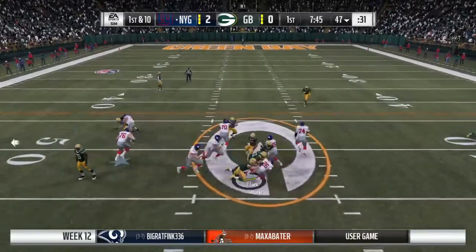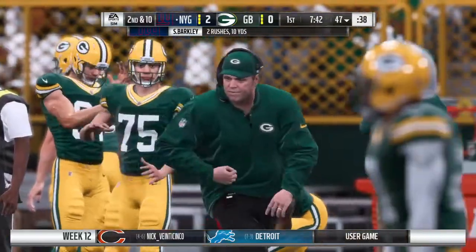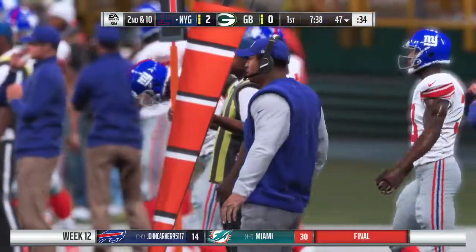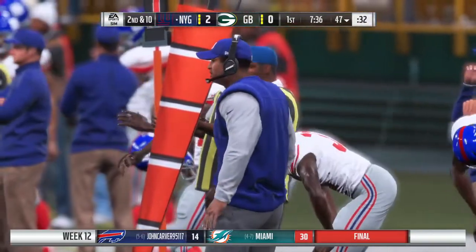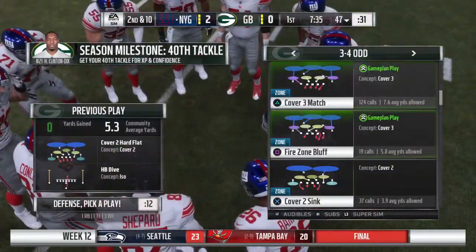A handoff to Barkley. And he's going to be met at the line of scrimmage and taken down. Kenny Clark, the big D tackle there to make the stop. Doubling this guy has to be a priority before moving up to the next level because the big fella just ate that one alive, just stuffed it.